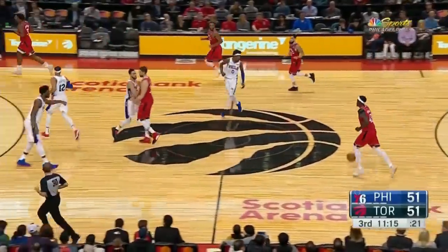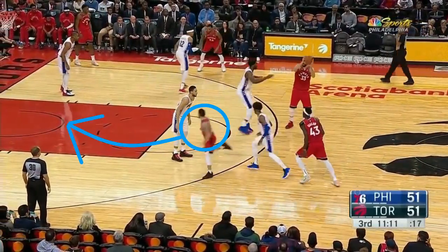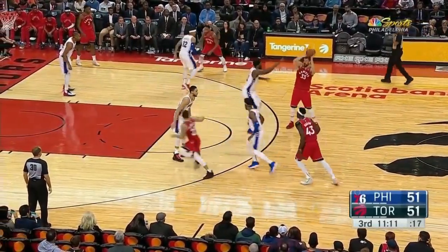The spacing is also valuable on cuts, so here when VanVleet beats his man backdoor, there's likely not going to be weak side help because of the spacing.